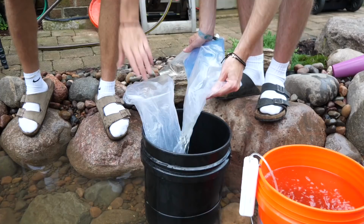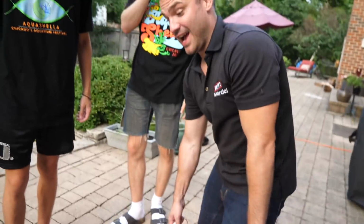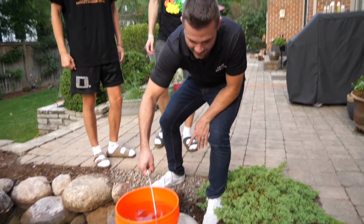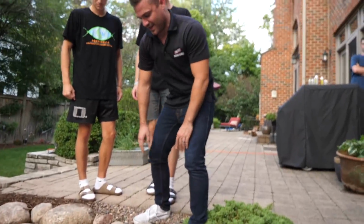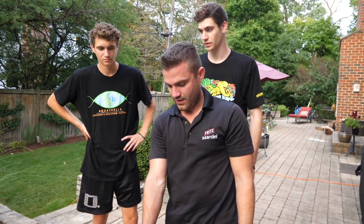Now we're gonna put the piranhas that Gino gave us in these bags into the bucket. So this is heavy enough that I think we could actually set it down on that rock there so we can get them used to the temperature of the water. So you're gonna set right down in there and you can actually start pouring cups of this water in the 5-gallon bucket. And you know what time that means?